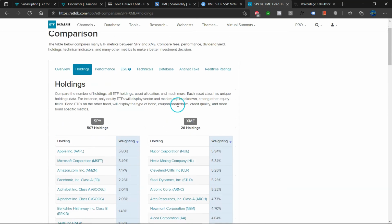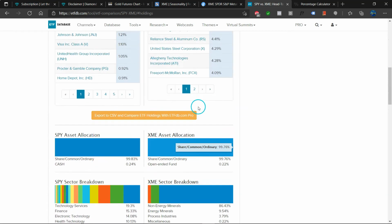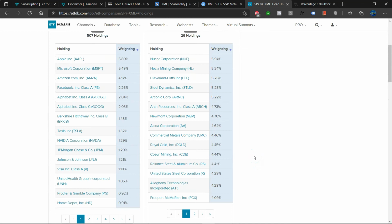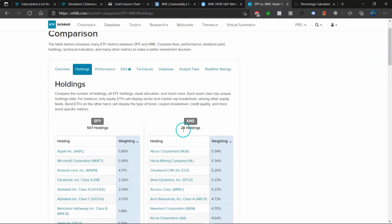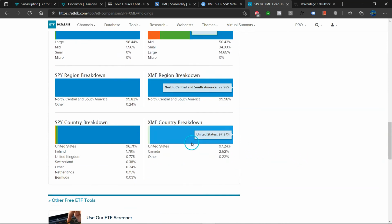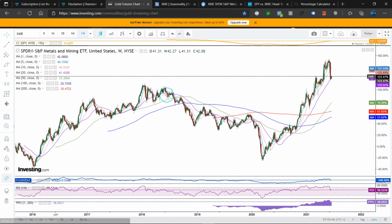Looking here at the holdings, here you can see the top. So there's only 26 here in the XME. So there's some diversification, but you do see that it is rather concentrated into some key names in the metal and mining space. And notwithstanding that, we do see actually that small and mid caps dominate, which is a bit unexpected. When you see these few holdings, you expect to see the vast majority be large caps. So this is interesting.